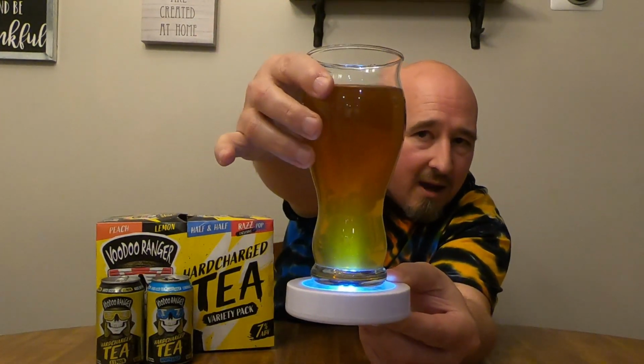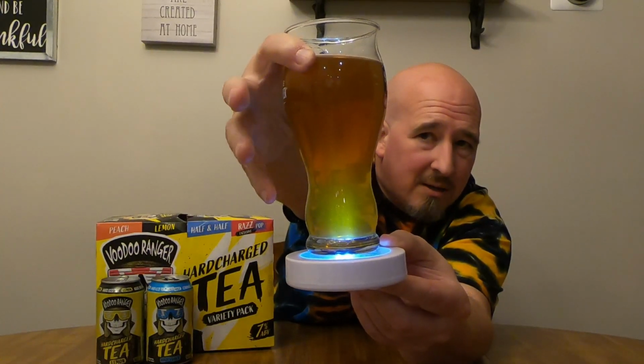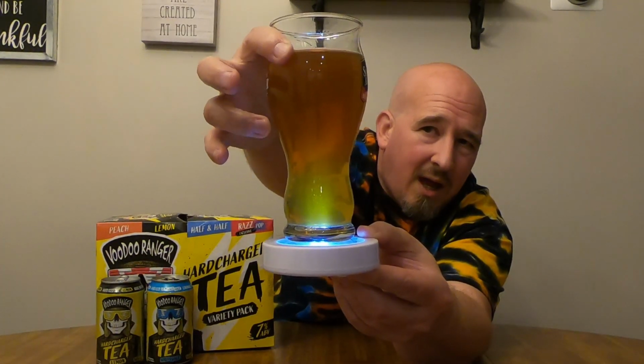So, the half and half, also a little hazier. A few bubbles down there. Again, these are not supposed to be carbonated, so we're not looking for bubbles or a head on them. That's fine. This is a little bit lighter in color, like a golden honey color up here, which is fine. Way too many times already in this video, haven't I? So 50-50 iced tea and lemonade. There's a bit of a citrusy aroma.